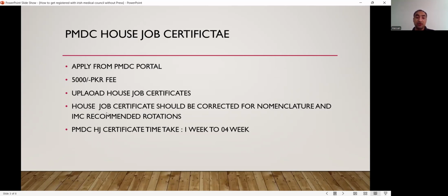If you have done house job in 4 rotations like medicine, pediatrics, general surgery, general medicine, nephrology, dermatology, it's straightforward. But there are a few rotations that the Irish Medical Council doesn't accept, so you will have to correct the house job certificate. For example, if you have done any ICU rotation in your house job, the Irish Medical Council doesn't accept it. Rather, you should do cardiology, and there are clear-cut guidelines for nomenclature also.